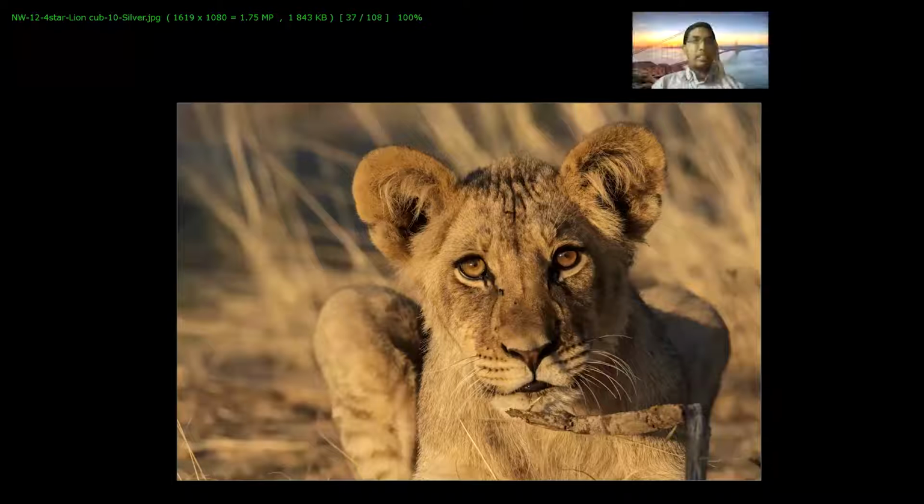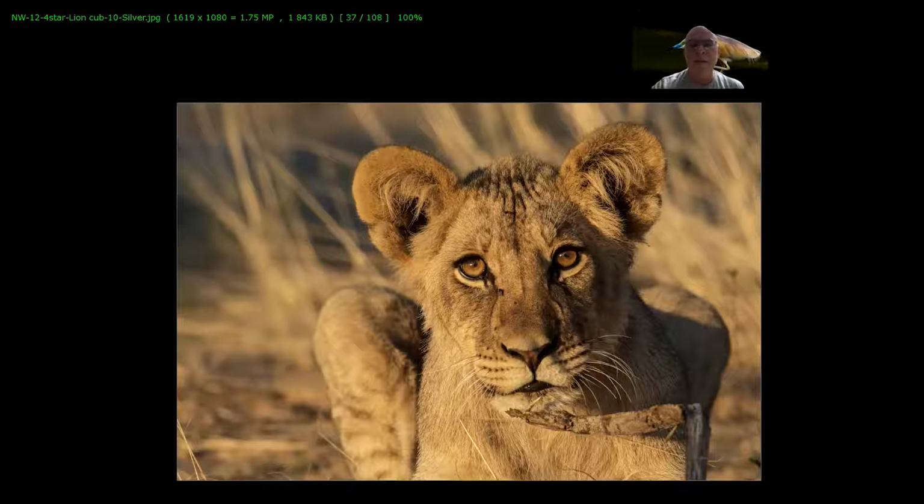4-star, Lion Cub, silver. Yeah, pity for the silver. Lovely subject, great capture. Very fortunate to see this, obviously nice and close. You've got wonderful detail. There are a few things that are distracting: the background, the branch or stick across the front. I personally thought at a 4-star level, you've done very well, and I did score it a little bit higher than a silver. But it is what it is. It gets more difficult as you progress. But keep trying and keep working on images like this. Otherwise, a good attempt. Well done.